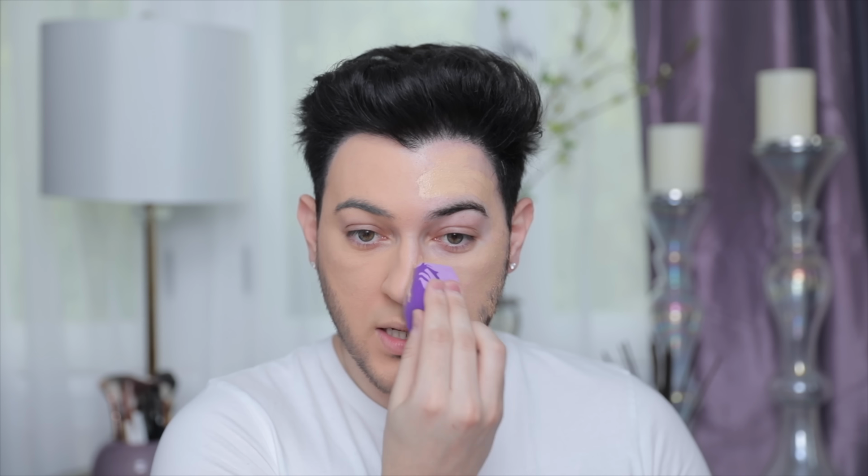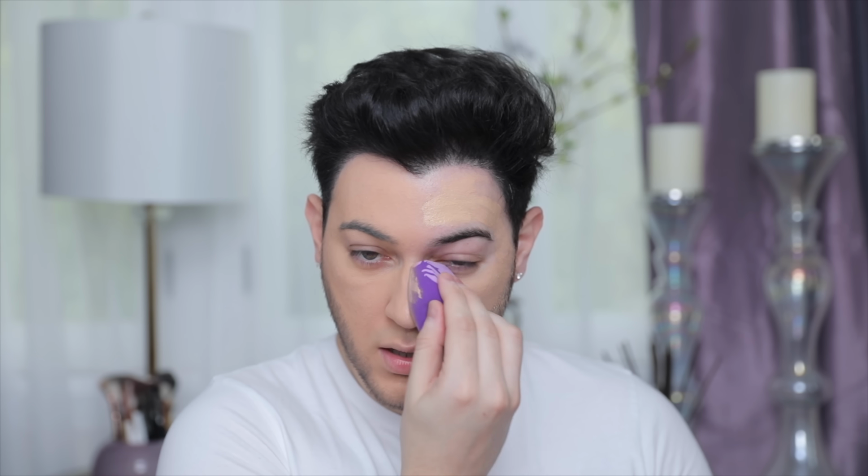So I guess technically it's a little bit thinner in consistency. These undertones, I don't really know about all that. Like, I don't know about all this. Okay, we're gonna go ahead and blend it in with the same sponge. We're gonna see what we think of the coverage and the feeling of this one.